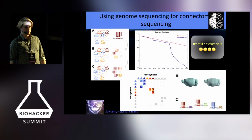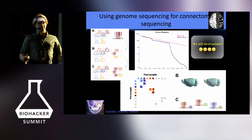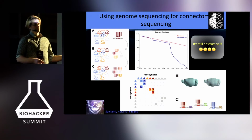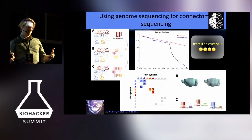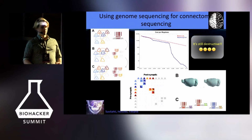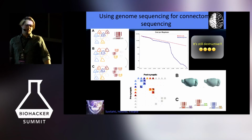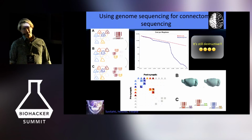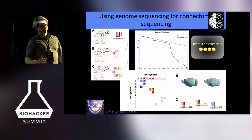I wanted to mention that apart from these types of optical imaging methods, there are ways of using genome sequencing to actually do connectome imaging. The way this works is you have a virus that infects a bunch of neurons, and each virus has a barcode. Then you take the cells and do the genome sequencing on them, and you use the barcodes to decipher where the virus infected them. So with this, we'll call it a one-step process, by grinding up the cells, you could actually get a connectome in one step for, let's say, about $1,000. The trouble is, of course, in order to get it onto the genome sequencer, you have to destroy the brain once again.